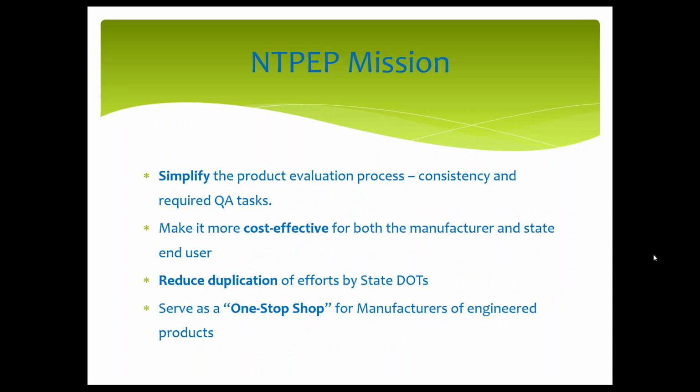So in summary, NTPEP simplifies the product evaluation process for consistency and required quality assurance tests. We make it more cost effective for both the manufacturers and the state DOTs. We reduce the duplication of efforts by the state DOTs, and we serve as a one-stop shop for manufacturers of engineered products, meaning that each manufacturer that wants to participate in this program does not have to go to all 50 different states in order to have their product evaluated within that state.